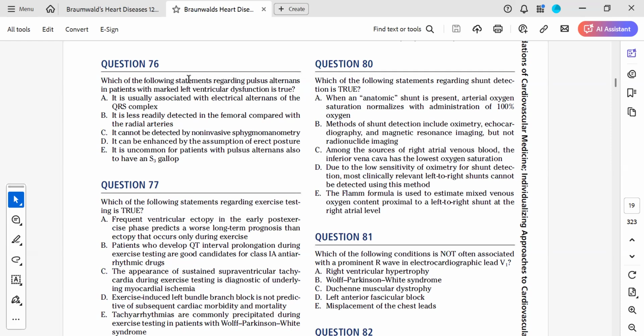So actually, the best way to confirm pulsus alternans is through the normal way we check blood pressure. When we check blood pressure with the normal cuff, we usually inflate the cuff above the normal systolic pressure, and then you slowly lower it. When you hear alternating loud and soft Korotkoff sounds, this confirms pulsus alternans. So that makes option C false, because it said non-invasive. You do not need an intra-arterial sphygmomanometer to confirm pulsus alternans. The normal basic one we use can confirm that.